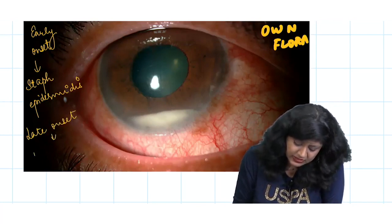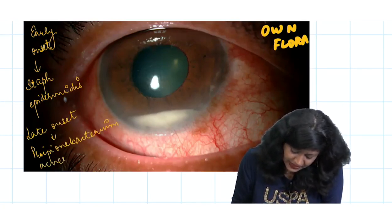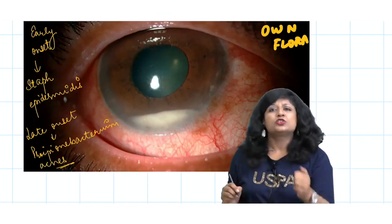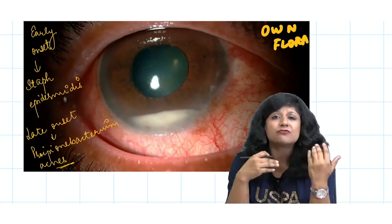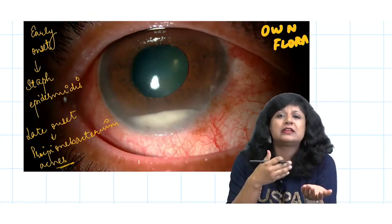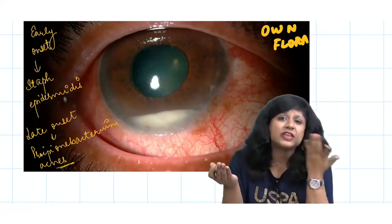Staph epidermidis is the organism related to the early onset, but in cases of late onset, it is the Propionibacterium acnes that is actually related. So, you have to do something apart from giving the antibiotics. We do give pre-operative antibiotics, intraoperative antibiotics, and post-operative antibiotics, we keep on giving.